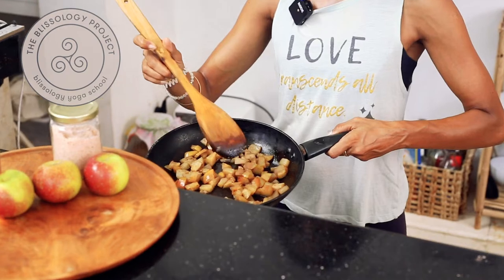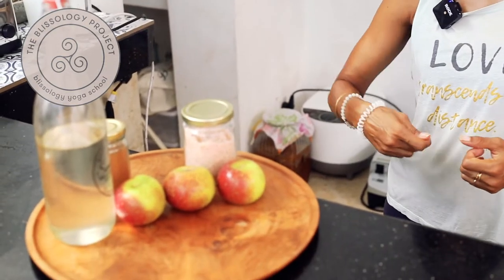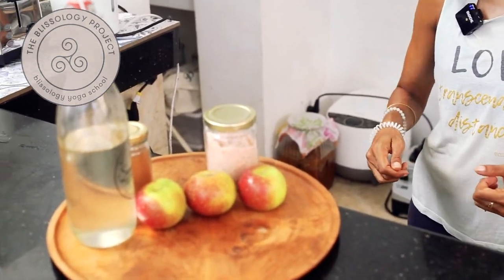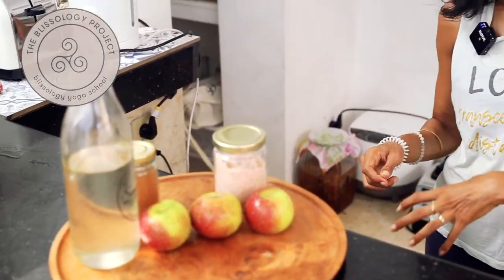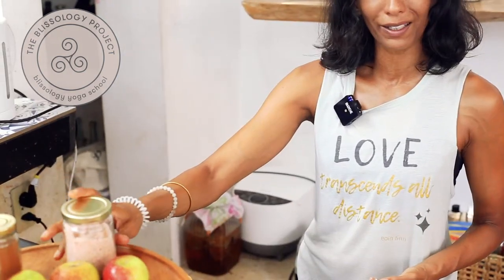This is a very simple recipe. First, we just chop the apples, or dice them, or slice them. Then I saute them in a little bit of coconut oil. Then I add the water and a nice generous helping of cinnamon, and a little pinch of sea salt, which is right here, just for added minerals. Then you just let the apples stew and cook and become really soft and caramely.